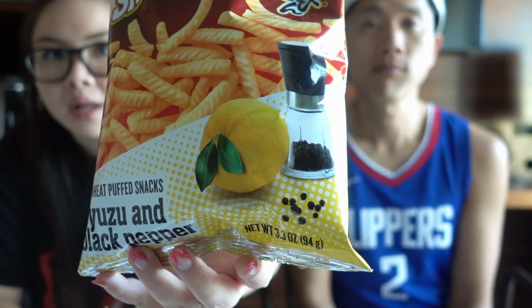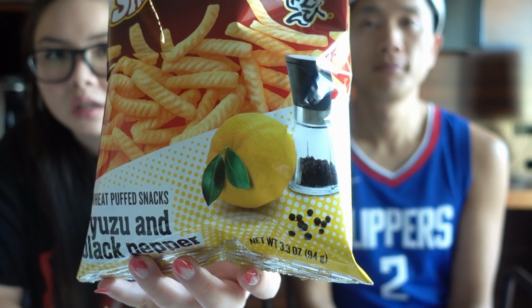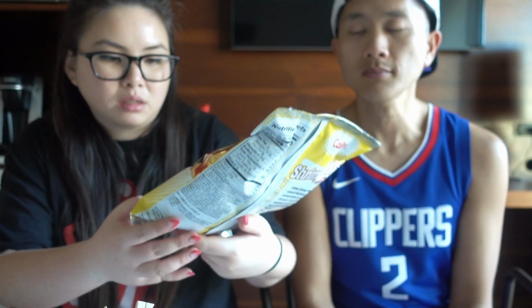This one is off the charts. This one doesn't get a score. It's off the charts. And then we bought some stuff that we've never tried before. Like this shrimp chip. It's yuzu and black pepper. Yuzu is like a lemon. I want to say it's a lemon.